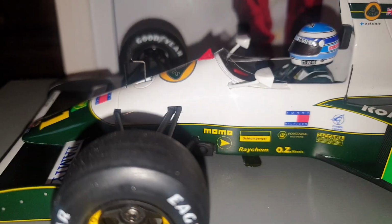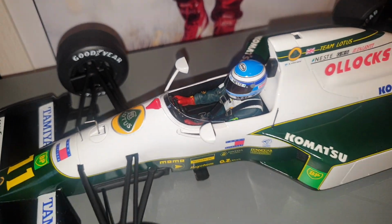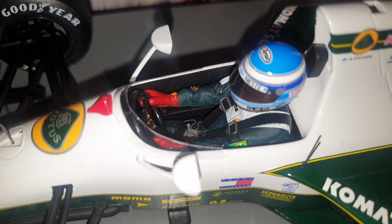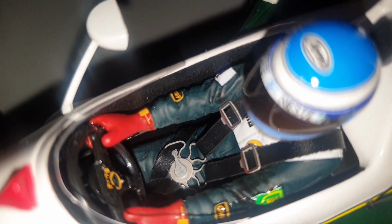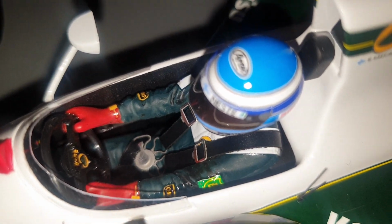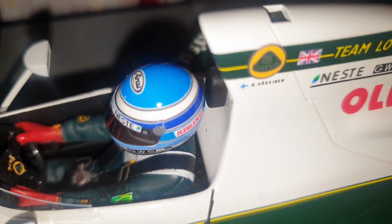The pluses from this model, I think there's quite a few. It's got really nice detailing across the whole model. Again, very similar to Mini Champs in my opinion. I like the photo etch steering. I like the photo etch seatbelt details. The overalls are well painted and good detail. Steering wheel has got good detail. You've got this little aerial here. Aerials on the nose cone here. Some nice wheel detail. A couple of chassis rivets on the actual wing.